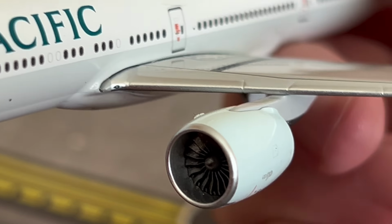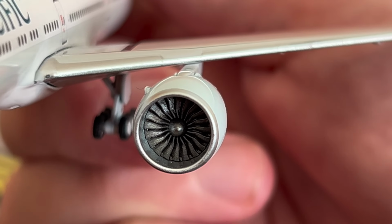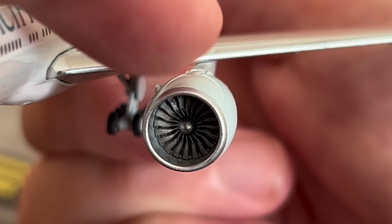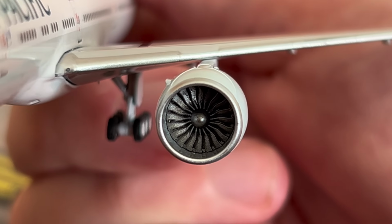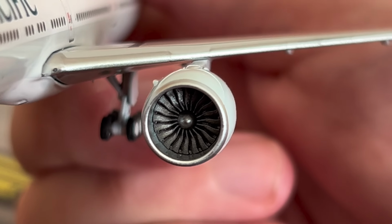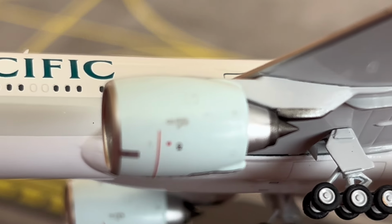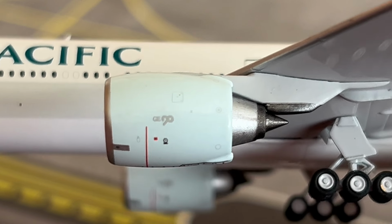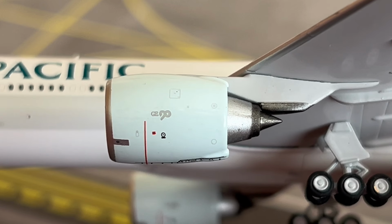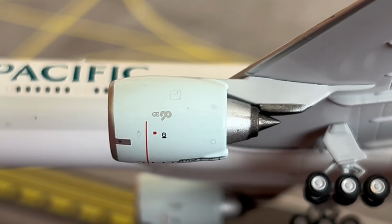Very nice indeed. Now here we have the interior of the number 1 engine. That is of course the General Electric GE90 engine. Sorry for the bump there. A very nice look at the fan blades there. Very cool. The absolutely massive GE90 engines. Best sound in the world in terms of the startup of the aircraft. Here we have the side profile of the GE90 looking rather cool indeed, with the GE90 emblem there on the side of the nacelle.